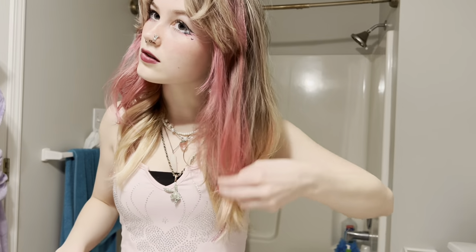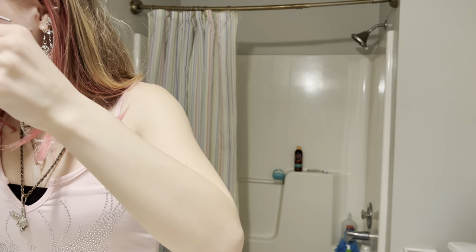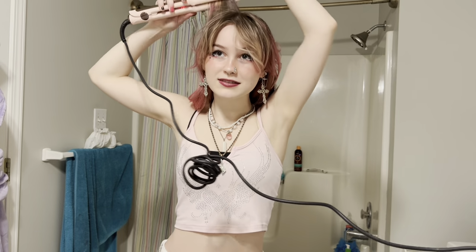I'm gonna try to curl the pieces that I cut. Okay, I think this is all good. Just the usual, cut it at the chin, feather it out. Okay, I'm liking how this is coming along. I'm gonna curl those pieces now. Just trying to make sure everything goes together. Okay, this is starting to grow on me. I like it. Adding more was definitely the move. I think it looks good.